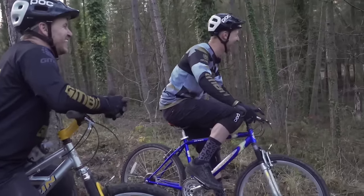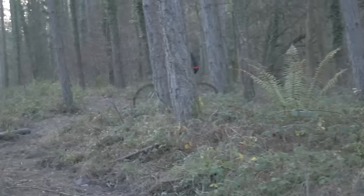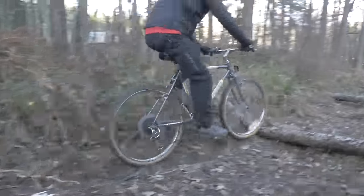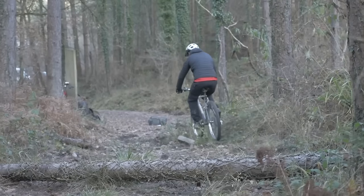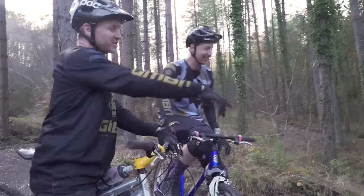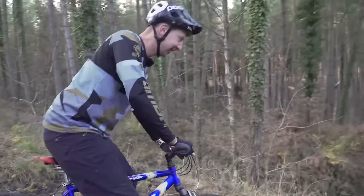3, 2, 1, go. Wheel spinning on the lock. This bit is so scary. I try not to think about hopping it. Oh, he's done it before, look at that. Oh! He went straight through that one. That was amazing. Enough force, yeah. You'll go through it. Line choice, oh. I saw it. Wow. Did you see that line choice?